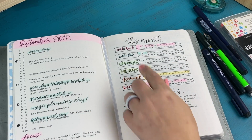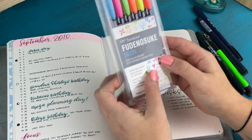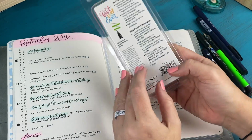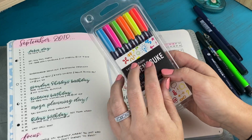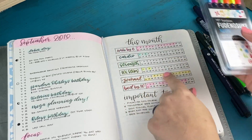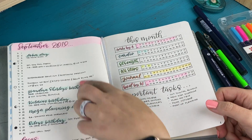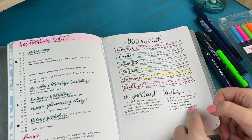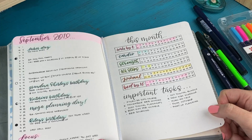And then for my habit tracker, my habits, I actually used the Fudenosuke neon pens. These also came in that same VIP box. I think they're going to be available on their website soon, but I've just been using those to go over my lettering and kind of highlight that way. So I've got a pretty traditional bullet journal monthly spread here on the left, and then on the right I have my habits and important tasks for the month and a little focus for the entire month down here.